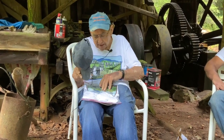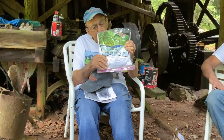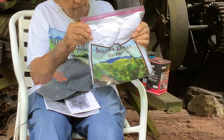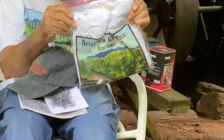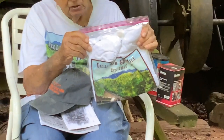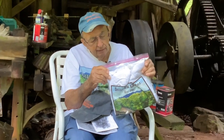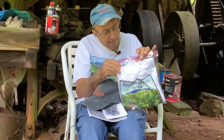Now, in addition to that, this same artist orders t-shirts for me with her design on there. And I have all sizes, from small to medium to large and extra large, which I have on, and Bruce has on. So there are plenty of t-shirts.